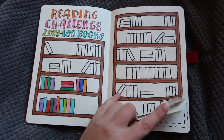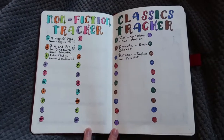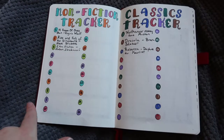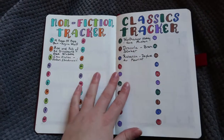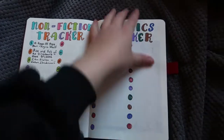Then we have, so it's a goal of mine to prioritise non-fiction and classics in 2019, and I specifically want to read 20 of each. So this is where I am tracking them so I get an idea of what's going on throughout the year, so I don't get to November and freak out. So far I've read 3 of each kind, which I think is doing pretty darn well.